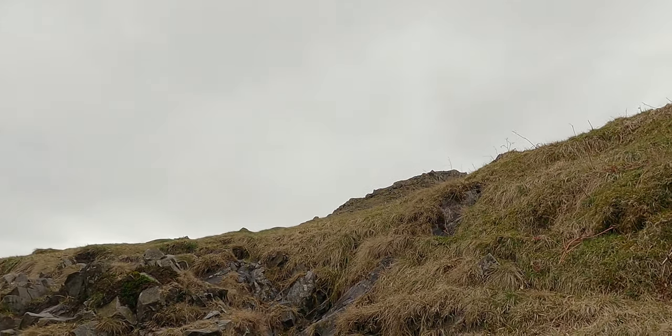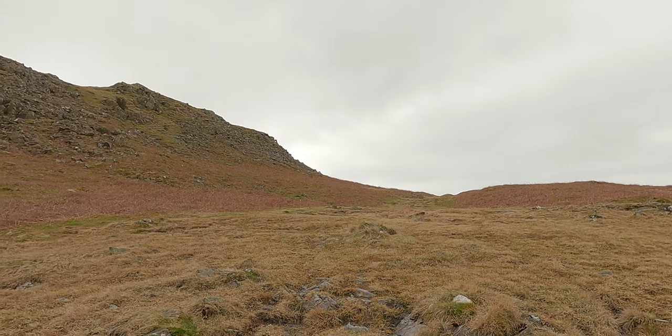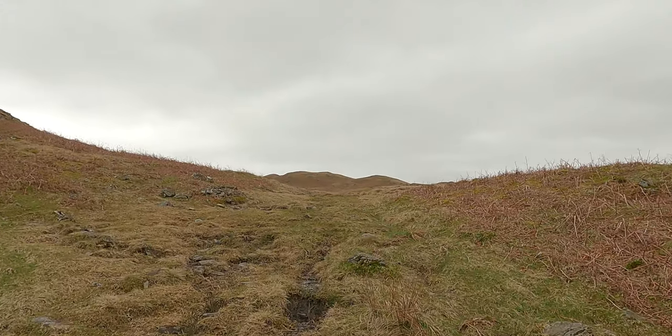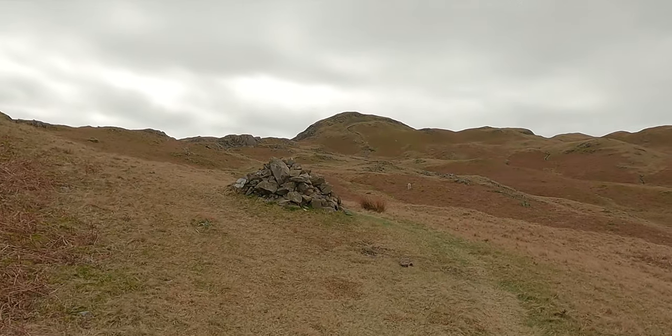Silver Howe is just under 1300 feet. And it's a little bit lower than Helm Crag, which you can see over there. This lump to my left, it's not actually Silver Howe itself. So we go round it. And Silver Howe should be pretty much dead ahead after that.